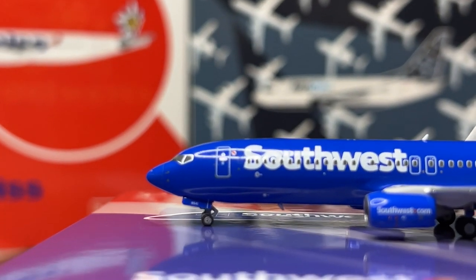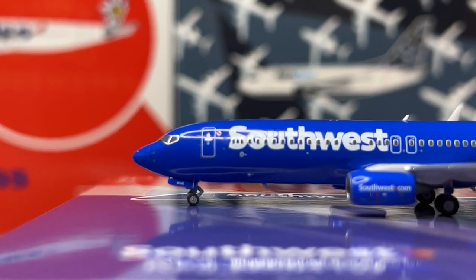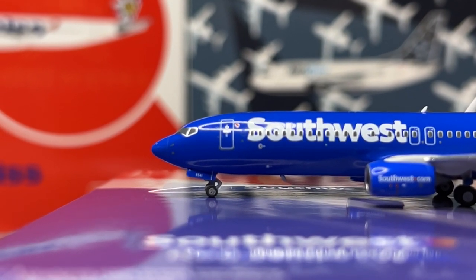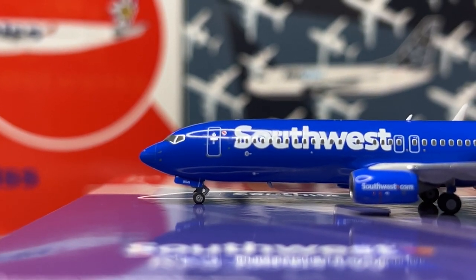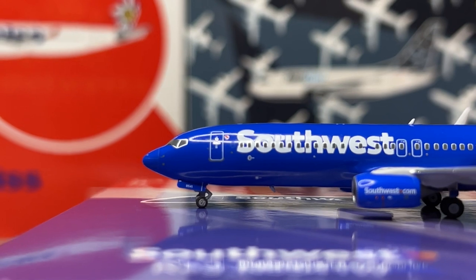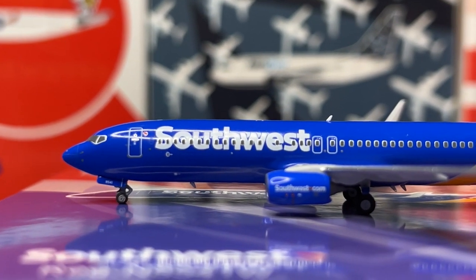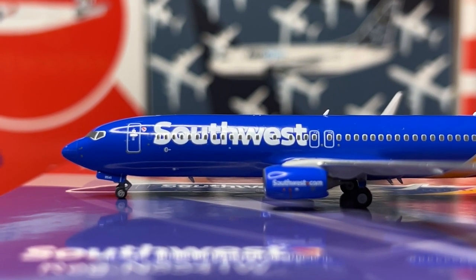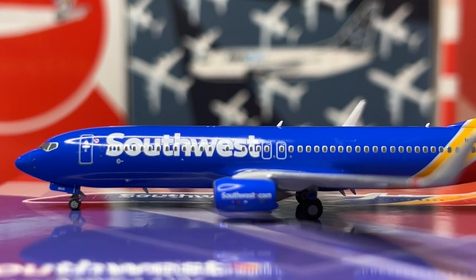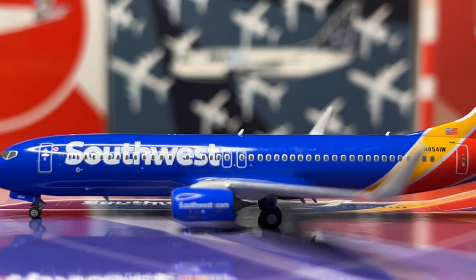So here is the nose portion of the aircraft with the beautiful cockpit windows, which look fine, amazing. Here are the nose gear, cockpit windows, the pitot tube, the L1 door, and the nose landing gear, which looks a little interesting. Not as good as the Aeroclassics, but they still look good. So here are the L1 door and the beautiful Southwest logo, which looks fine, amazing. The printing on the aircraft is just pure perfection, and the Southwest logo looks just perfect. Yes, I have been on several Southwest 737-800s, and yes, NGW did accurately represent them.